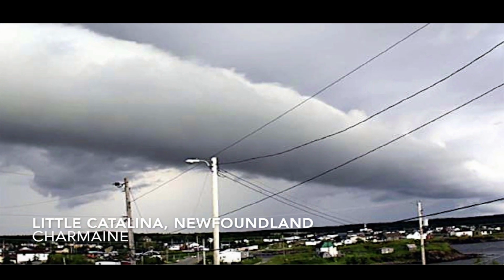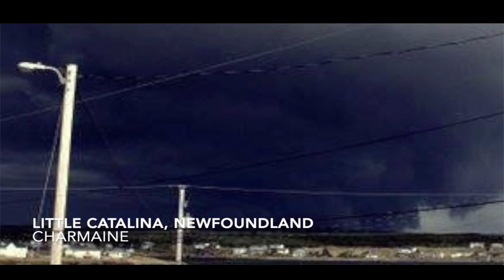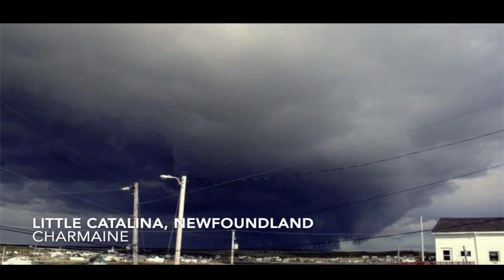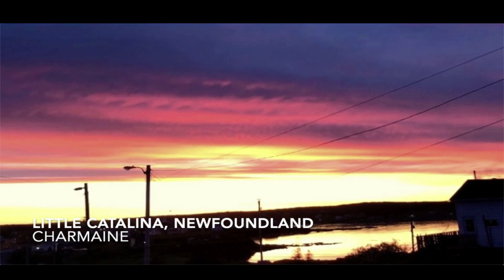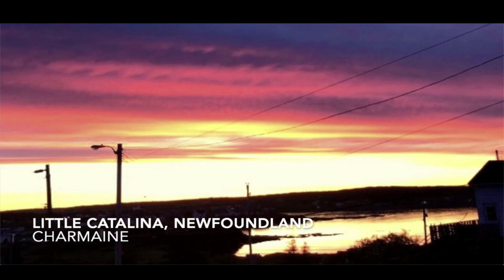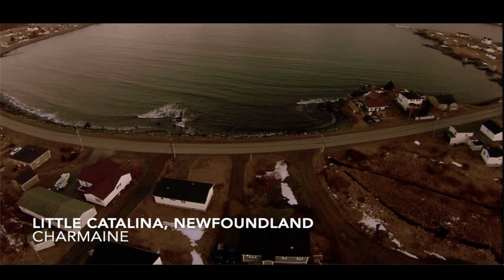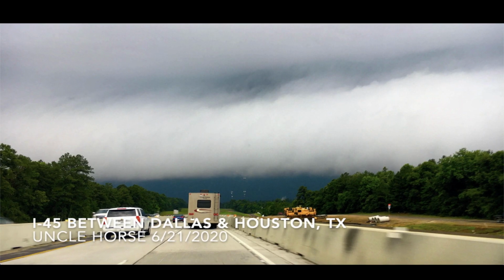Charmaine from Newfoundland, big roll cloud spanning across the sky, pretty much as far as she could see in both directions. And then an ominous looking storm cloud, very dark in nature, looks like it's touching the ground. Go from a dark cloud to actually a quite beautiful cloud. Pink and purple and gold, all kinds of colors going on there. And then a photo from their drone. How about that? Awesome photo.